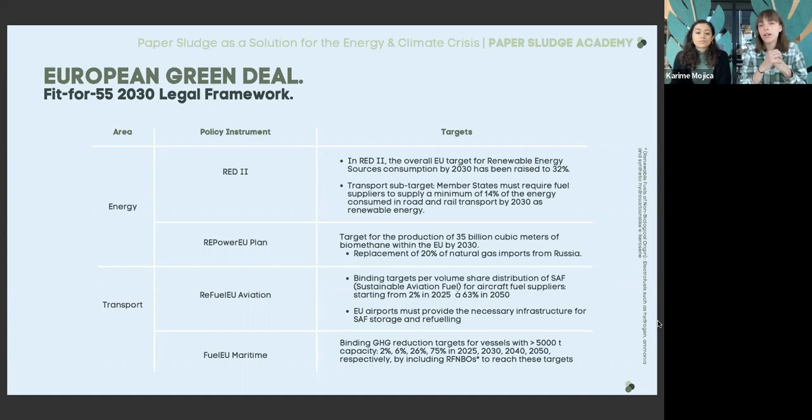And also the EU airports must be able to provide the necessary infrastructure for storage and refueling of SAF. On the other hand, in the maritime sector, we have greenhouse gas reduction targets, and this is valid for vessels larger than 5,000 tons capacity. So again, starting from 2% in 2025, but going all the way up to 75% in 2050.